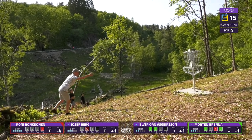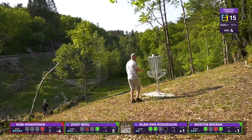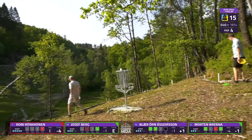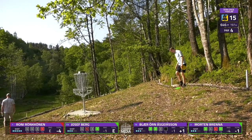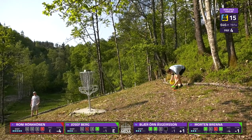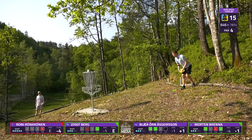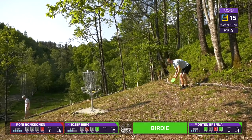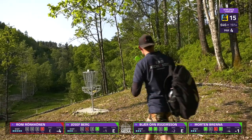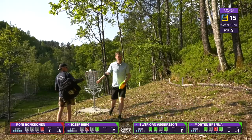The birdies play out here. They are ready for it. And that birdie also keeps Josef Berg very much alive in this one again. As we've seen, any of these holes can swing it. If he throws the disc well to finish, we could have a nice little battle. But either way, it's very fun watching these guys battle this course. It's not often we see scores like this. So definitely looking forward to seeing how it finishes.